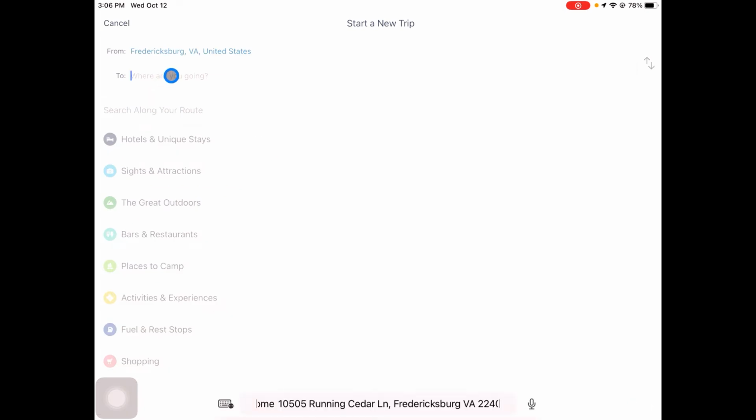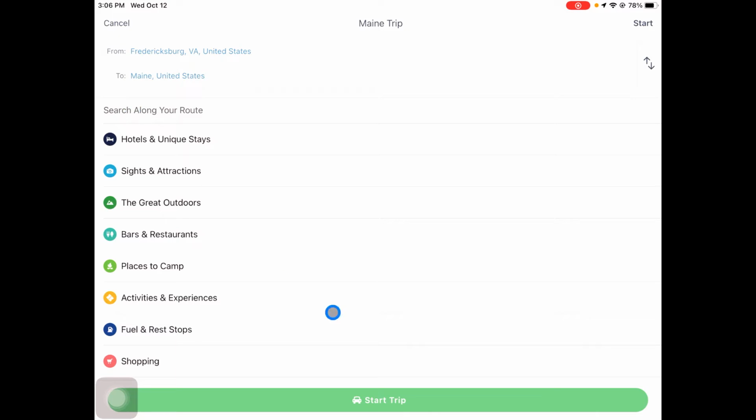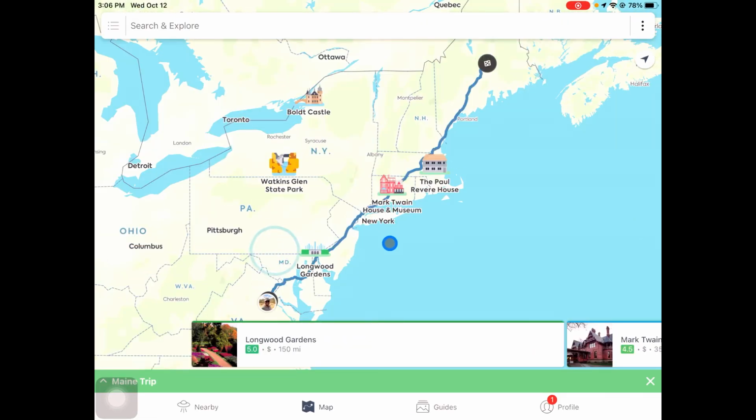And then where do you want to go? Let's say I want to go to Maine, USA. Let's keep it simple. Then at the bottom, click Start Trip. And then you will get this.